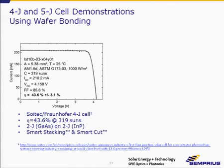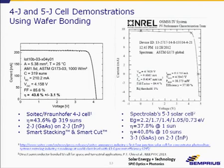And I'm going to show you two of them that were just announced this year. So Soitec, with help from Fraunhofer, announced a four-junction wafer-bonded solar cell, two junctions grown on gallium arsenide and two on indium phosphide, and they've demonstrated 43.6%. Not quite a world record overall, but very close to it. And this is with a non-optimized structure, so lots of room for improvement. Spectrolab has also demonstrated a wafer-bonded approach using five junctions and demonstrated 40.8% at 10 suns. So again, with some improvement in tunnel junction performance and the reduction in series resistance, that efficiency should be in the high 40s in time. So stay tuned for more announcements.